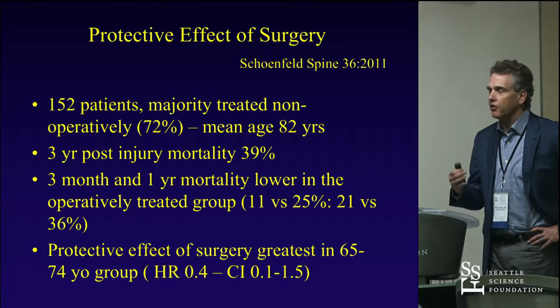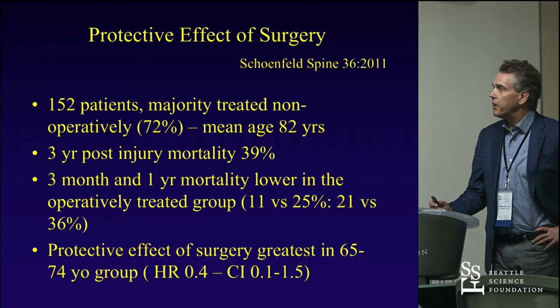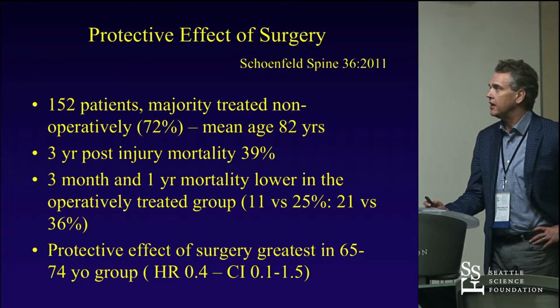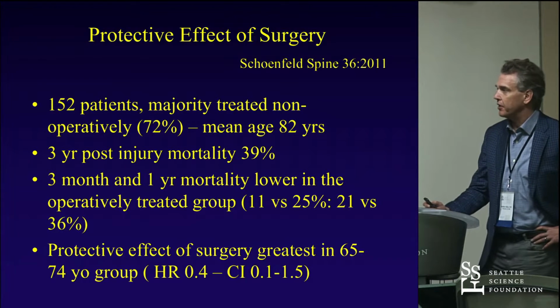I mean, you have to kind of talk to the patient. You have to make them understand what's going on with it. The 3-month and 1-year mortality in this series was lower in the operatively treated group. At 3 months, it was only 11% in the operatively treated group, 25% in the non-operatively treated group. At 1 year, 21% in the operatively treated group versus 36% in the non-operatively treated group.